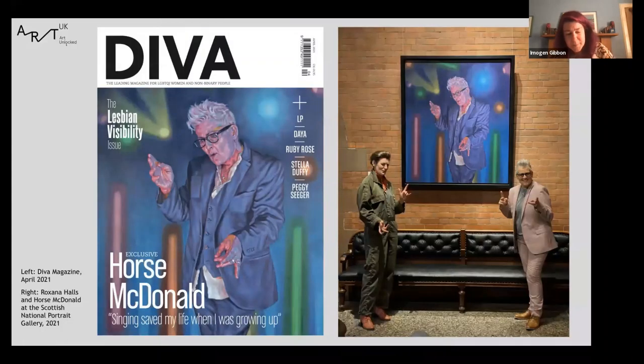It was a privilege to be present when artist and sitter came to view the portrait on display in the Great Hall of the Portrait Gallery in April, fittingly in Lesbian Visibility Week. In the same month, the portrait appeared on the front cover of Diva magazine. And in Hawes's own words, once again, in this portrait, she hoped to capture what she had discovered on this journey with Horse, a combination of a fearlessness and charisma with a rare tenderness.